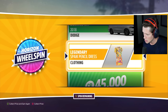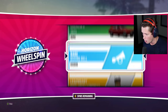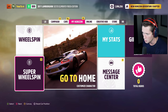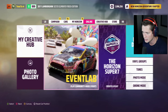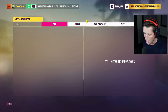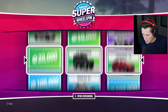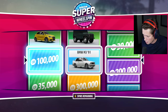Ooh, a pencil dress. Precisely what I was looking for. And here we go. Our final normal wheel spin is going to net us a common greetings horn. Okay, so before I forget, where is it? It's in your messages. How do you check your messages? Oh, your message center right here. I guess Forza gave me a couple of gifts already. So we've got two super wheel spins here. And I guess we had five other ones saved up, and I've got a bunch more that I've grinded for.